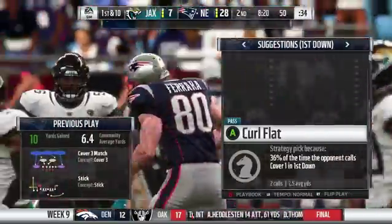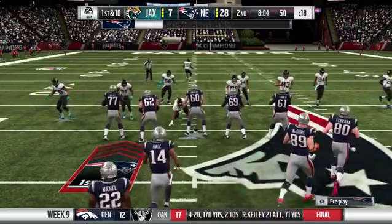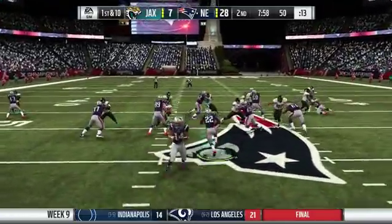The Patriot passing game is rolling. They've got another first down. That was a route run not just with dexterity, but with intelligence. Found the hole in the zone, made sure the quarterback saw him, and was able to make the sure catch and flip the down marker back to 1.